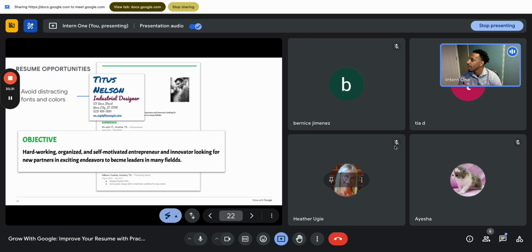And then here we have, let's take a look at Titus. So you may have found some of the colors in Titus's resume distracting. Depending on your industry, it may be acceptable for you to use different colors. However, too many colors can be distracting to an employer. Also, some of the font types in the resume might be difficult to read. It's best to stick to one easily readable font throughout your resume. Okay?